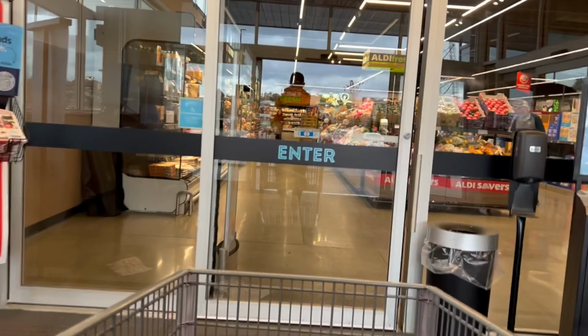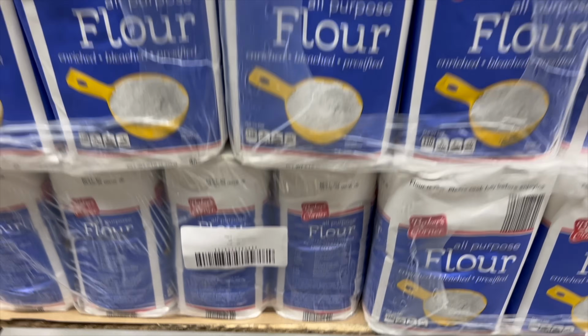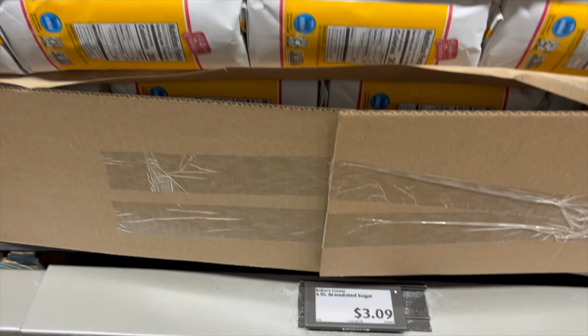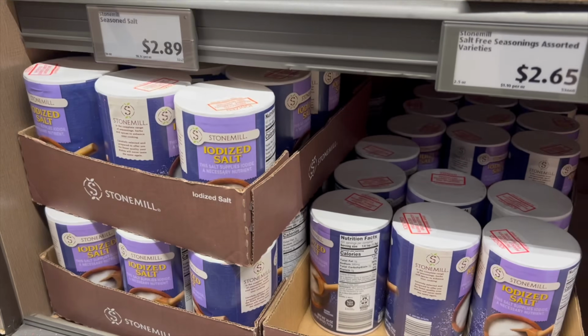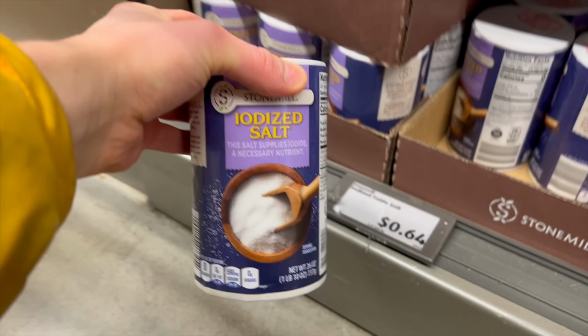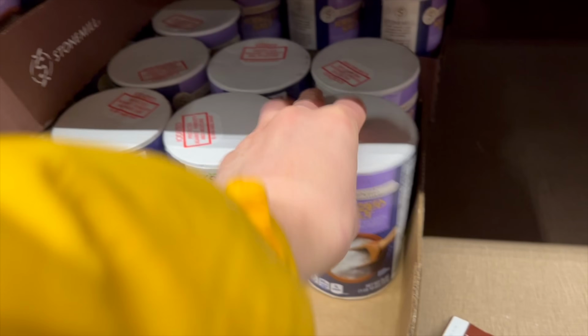So at Aldi, I first looked at the flour, and it's about the same price as Walmart, so I'll pass. Sugar, same deal, but salt, wow, this is pretty cheap. Just 64 cents for the same size pack that I paid $1.46 for at Walmart. This Aldi salt is iodized though, and for making dough, I prefer to use a pure salt.